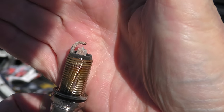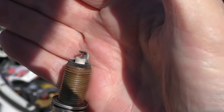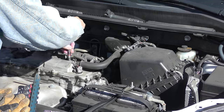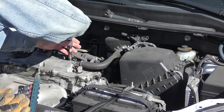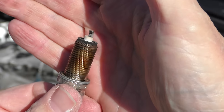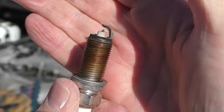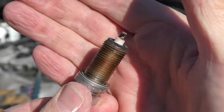Now, as we can see, number three is worn pretty much the same. Same color as the other. They're all even so far. Then we'll take out the last one. Guess I'm getting old. I can't do that one with my bare fingers. As we look at the last one, it's about the same too. They're all worn evenly. They're worn out. They're old. They've been in there 116,000 miles. So it's time to change them.